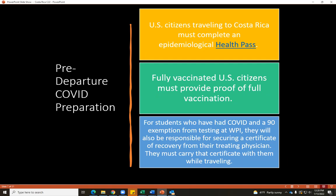If you are fully vaccinated US citizens, which anyone traveling for WPI will be, you must have proof of full vaccination with you. So don't forget to bring your cards or to have your information on your phone. Or I believe there's a website you can go on to get your vaccination information. I don't have that information now, but I can look it up and send it along to you also. So if you don't currently have something, make sure that you get proof of vaccination to take with you when you travel.